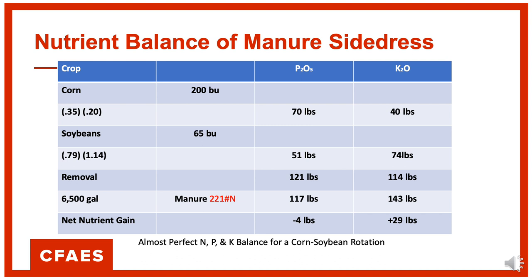So if you look at the P2O5, that would remove 70 pounds with the 200 bushel corn crop, and in the K2O column, you would remove 40 pounds of K2O for the 200 bushels removed. In the next line down, we have soybeans at 65 bushels per acre. Soybeans remove 0.79 pounds of P2O5 per bushel and 1.14 pounds of K2O per bushel. So coming across to the right under the P2O5 column, we're looking at 51 pounds removed by the soybean crop. If you look at the K2O column, that's 74 pounds removed. So the removal, the two-year summary, is 121 pounds of P2O5 and 114 pounds of K2O.